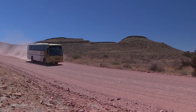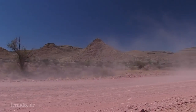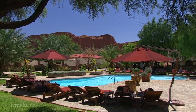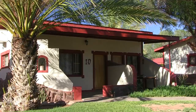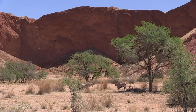An isolated gravel road takes the guests to the rugged rock massifs of the Namib National Park. The destination is a spectacularly situated lodge, the perfect oasis in the middle of a grandiose mountainous landscape. Right in front of the lodge lie majestic vistas and exotic wildlife.